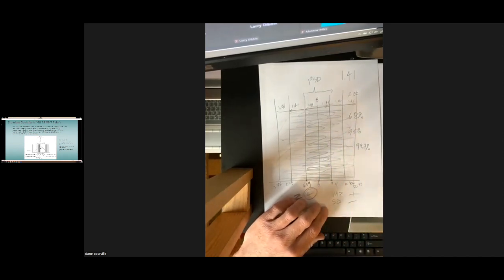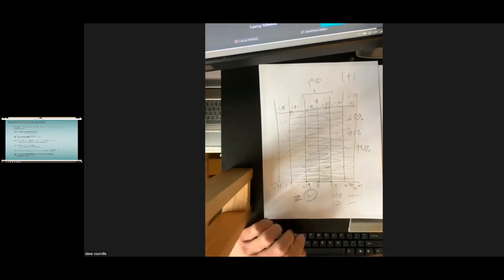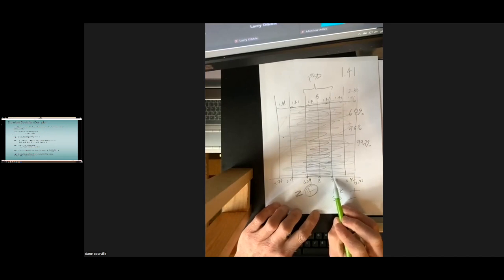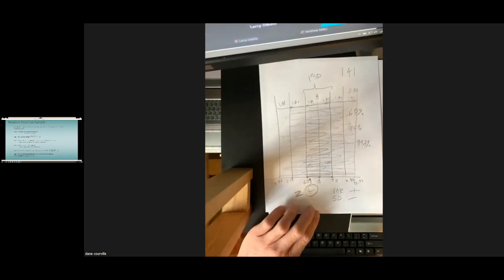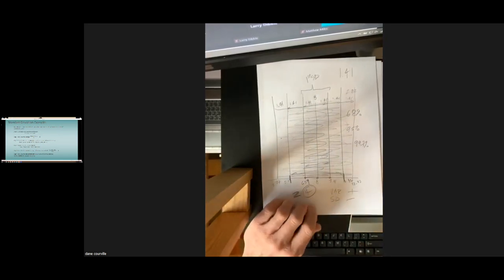If you picked out any one of those 6 numbers, there was a 68% chance that it was going to be between 6.59 and 9.41. And sure enough, they are. Then if you were to go to standard deviation of 2, you had a 95% likelihood that any one of these 6 points would be within that range of here to here. And they were. And then a 99.7 for the third. Okay.